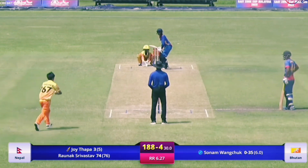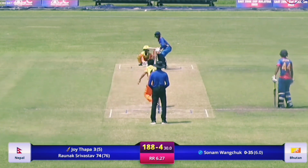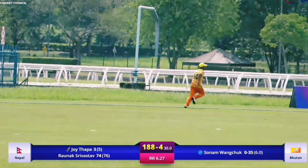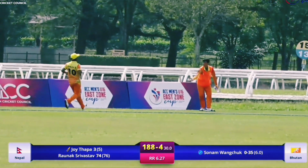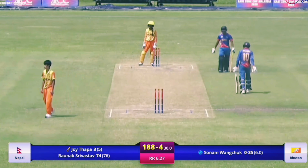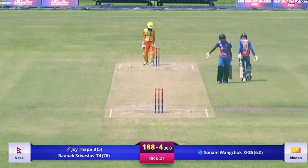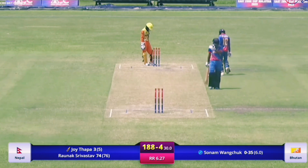And once again, we're seeing the leg spin continue. And once again, that inside out shot. And once again, it's the same result. Another boundary for Ronak Srivastav. And another very good looking shot that has been rewarded. Excellent cricket. Excellent shot selection by that man.